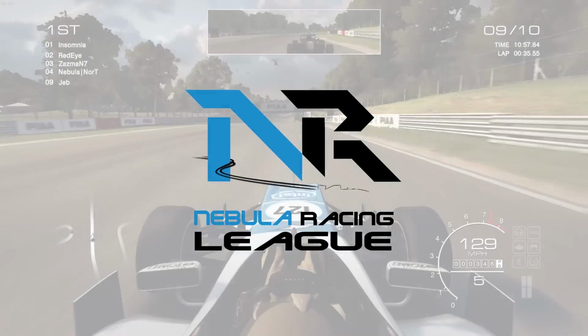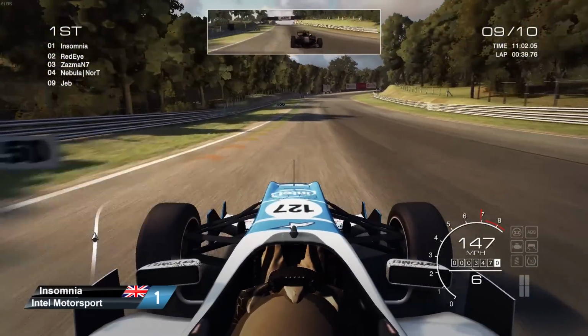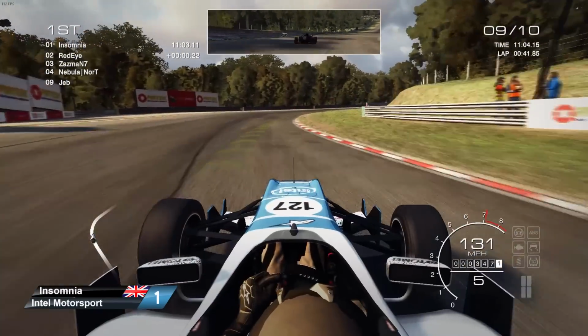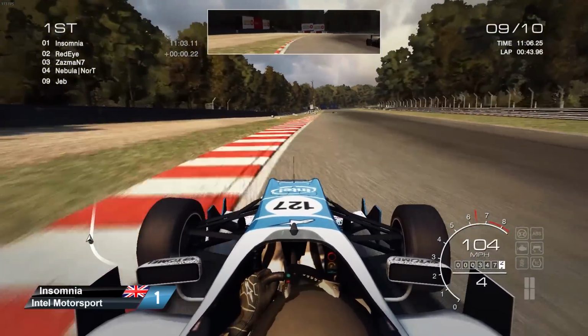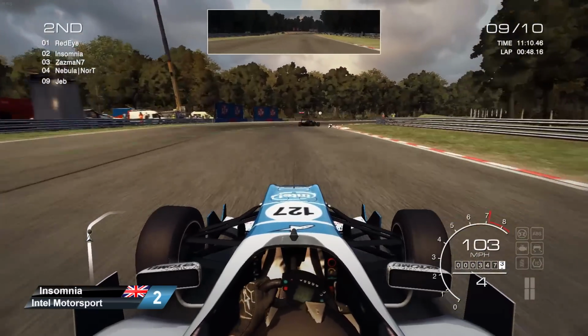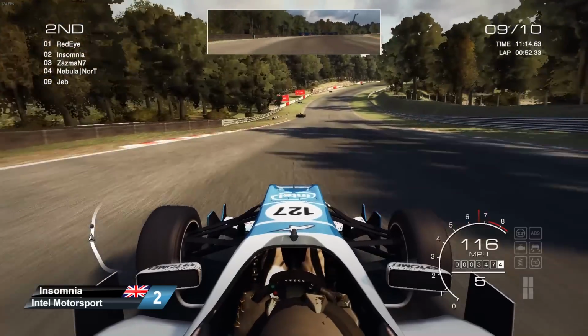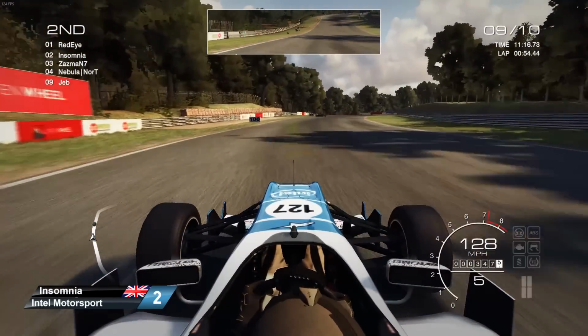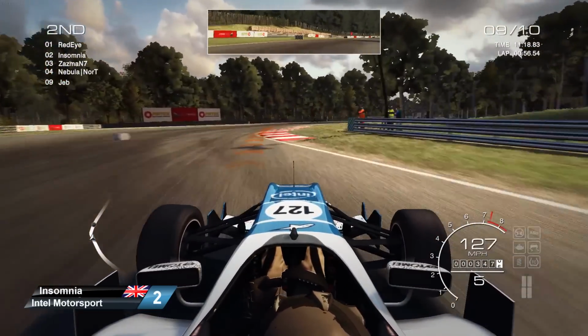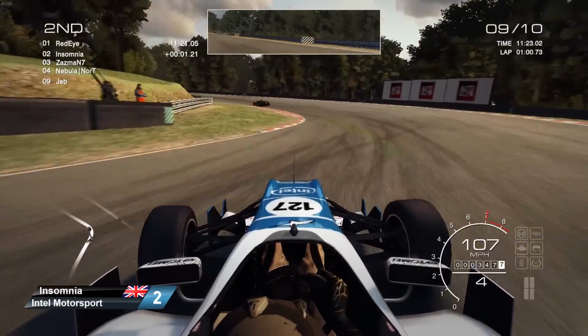Which is certainly not going to help him, and I believe that's put him down into last position on the penultimate lap of this race. And here we are, actually. Insomnia, our race leader, is coming under attack. Lots of attack from Red Eye, who says thank you very much after Insomnia dips a couple of wheels off the circuit, and Red Eye is the new race leader as we're coming to the end of this penultimate lap now. Really just maybe a couple of minutes or even less remaining in this race.